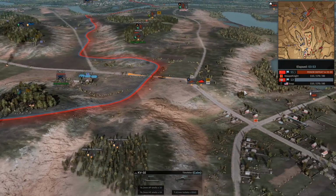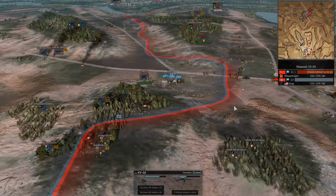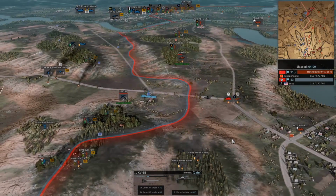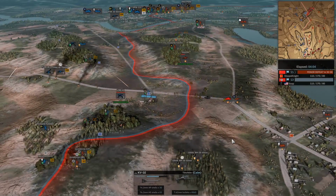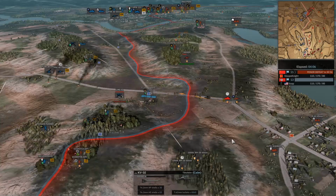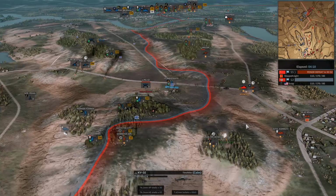KV-1 and an IS-1 actually being thrown over here to the southern side. KV-1's going to probably bite it pretty quickly as that PAK-40 gets a line on. Yeah, this is going to be a pretty short-lived heavy tank, I feel like. Yeah, most likely. It's really going to come down to the IS-1 providing that nice long-range fire support.